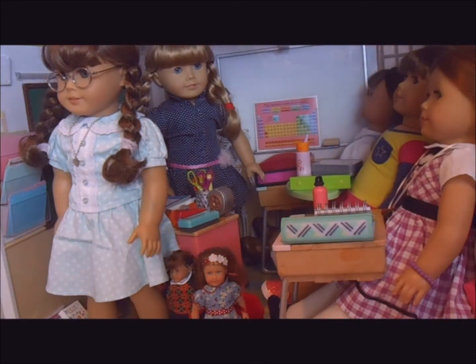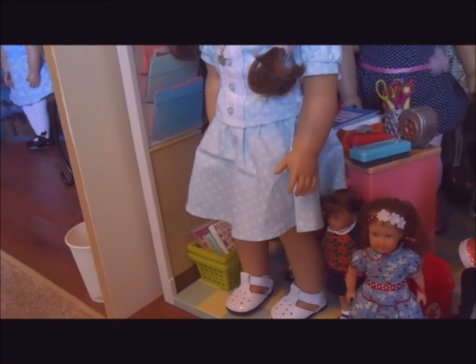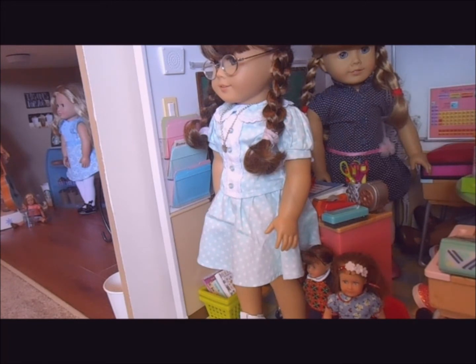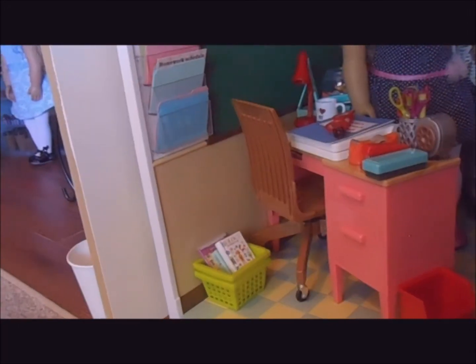Take a look at the actual school itself, which I got this past Christmas, and I did a review on this, so if you want to go check that review out, I will link it down below. So, okay, hold on. Over in this little area, we have Molly and Molly's mini doll and the Emily mini doll. Moving them, you can see that I have the teacher's desk, the teacher's chair, and some books.